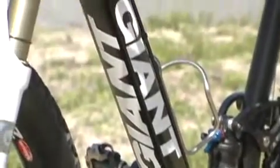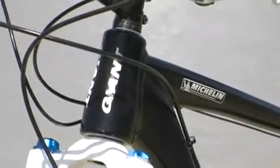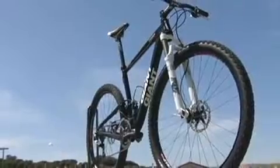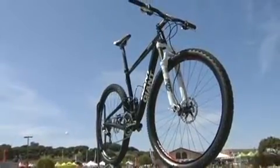The Generation 1 prototype came into the offices around December, and some of our product staff started to ride that and provide feedback to our factory in Taiwan. They've made a few changes to the bike, and what you see here is the result of those changes. Specifically, this is Carl Decker's race bike, the bike that he actually won and raced on yesterday in the Super D event.